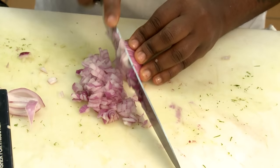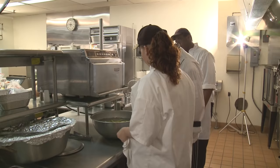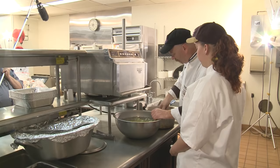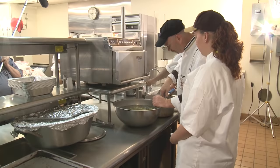What we're doing here is we're shocking these vegetables. We're taking them right from boiling water to ice cold water to stop the cooking process. This makes them nice and tender, beautiful and ready to eat. We'll make a nice dressing for these things, but we're not going to dress them until they're over there.